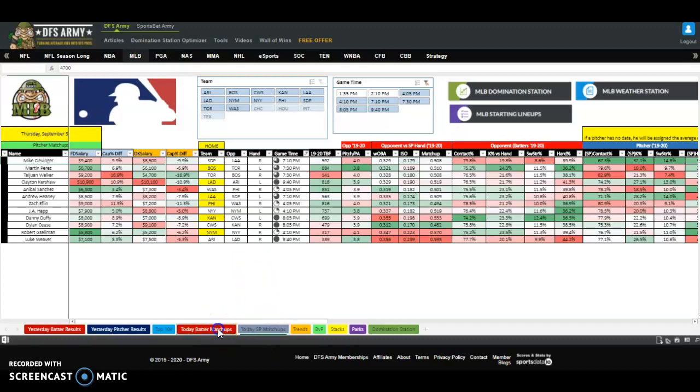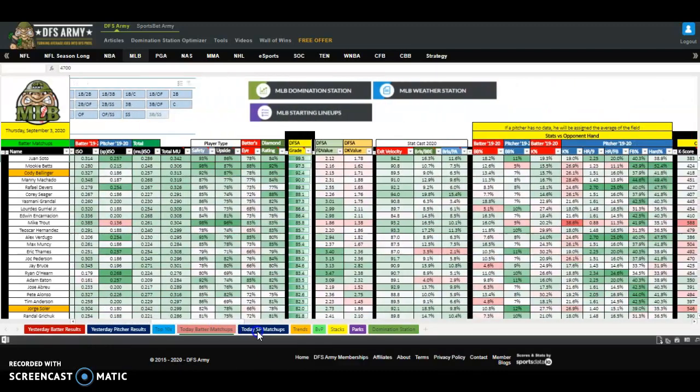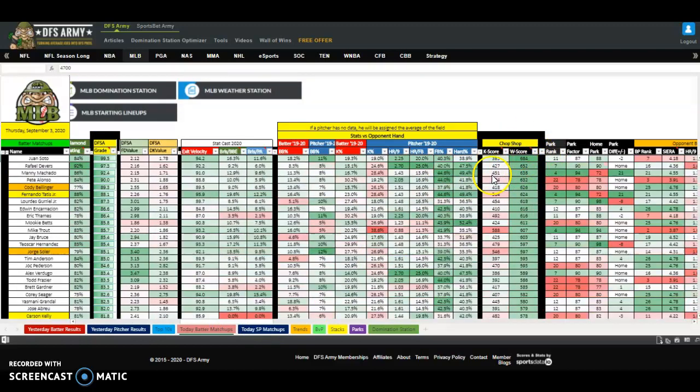When I go to the batting matchups, I slide over here to the very same Chop Shop, to the very same W score, and I sort that by descending order this time because it brings the big numbers to the top. And when we're looking from a pitching perspective, those big numbers are good for bats, bad for pitchers. But when I'm looking from a batting perspective, these big numbers are good for bats still. It shows me a high wOBA hitter going against a pitcher that allows a good deal of wOBA. So that's a good thing.